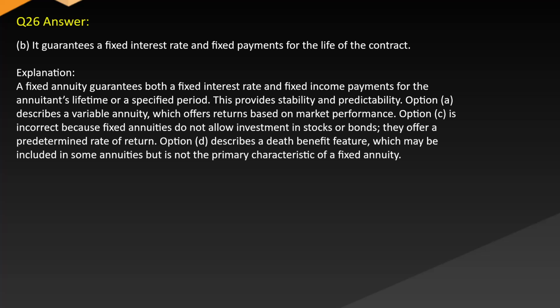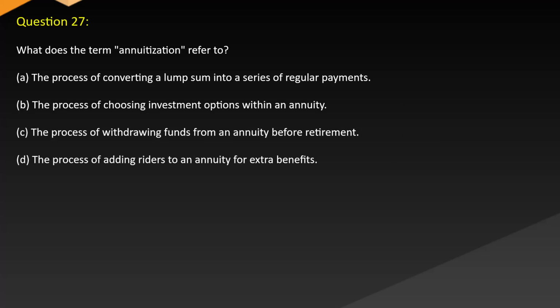Option A describes a variable annuity, which offers returns based on market performance. Option C is incorrect because fixed annuities do not allow investment in stocks or bonds. They offer a predetermined rate of return. Option D describes a death benefit feature which may be included in some annuities but is not the primary characteristic of a fixed annuity.